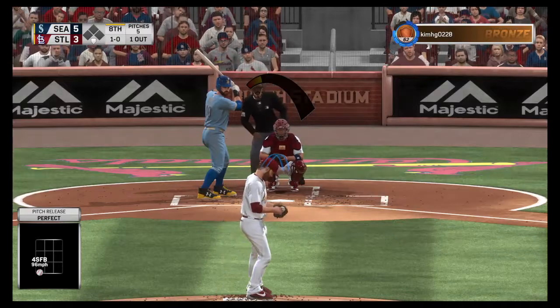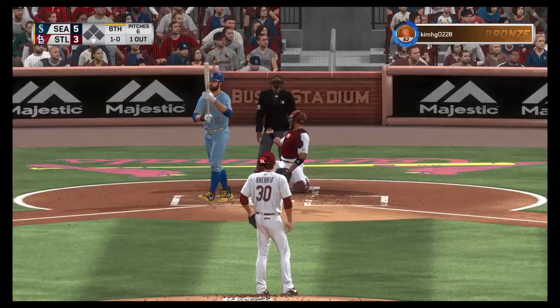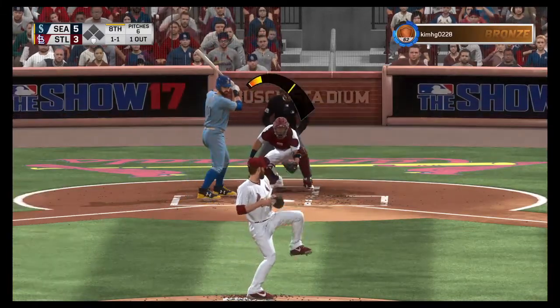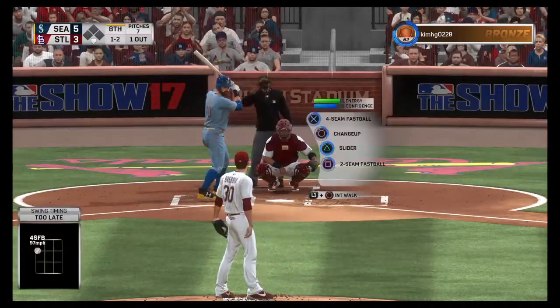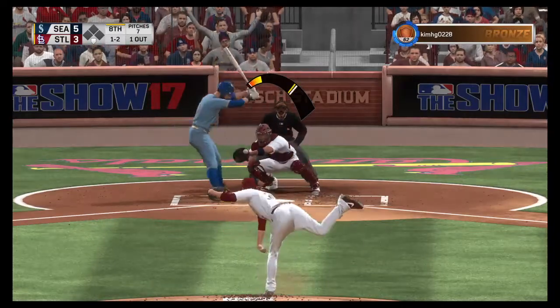Brandon Belt is at the plate as he looks at ball one. And this is fouled at the plate. He's set. Here comes the 1-1. Swing and a miss, way behind the big fastball. That's a bullet up and in on the hands. Hard to turn on anything like that.